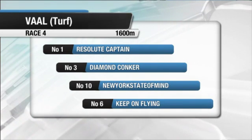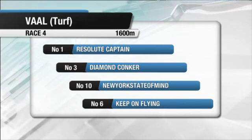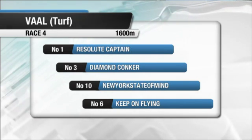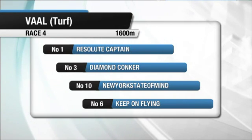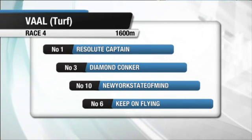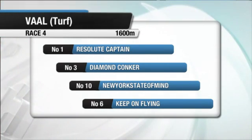All right, we needed one more and we had a look at number 6, Keep On Flying. Habit jumps aboard, drawn in barrier 6. Here's another horse that's plodding away. It's had 13 starts, only 1 placing so far, but actually never finishes too far behind. They're all within about 3 or 4 lengths of them. Might be worth including if you're looking for another one.